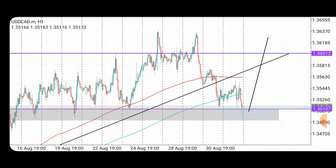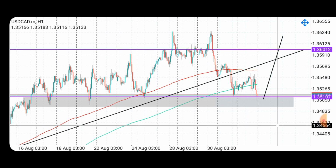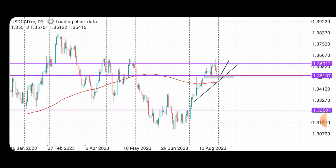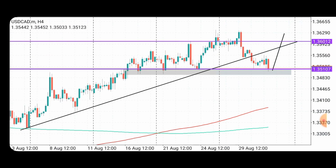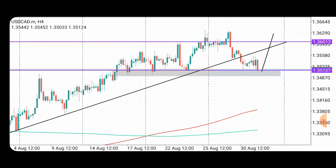I might be wrong. Price could just decide to drop like a rock and break the other way, then I'll lose. As I've shown you guys multiple times, I do take losses and I show them on the platform. That's how it goes. It's not rocket science. I'm kidding, but trading is not as easy as you think. You learn with experience. So guys, bullish on the USD CAD.